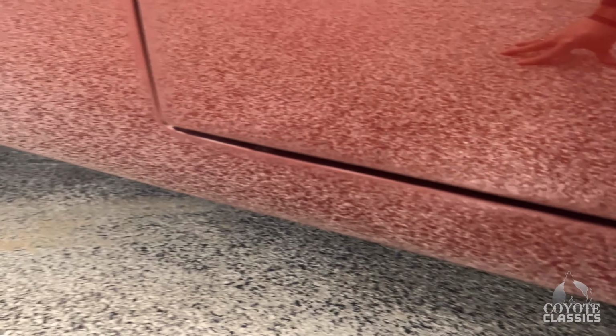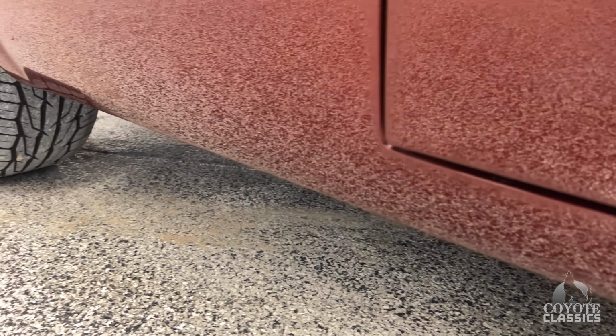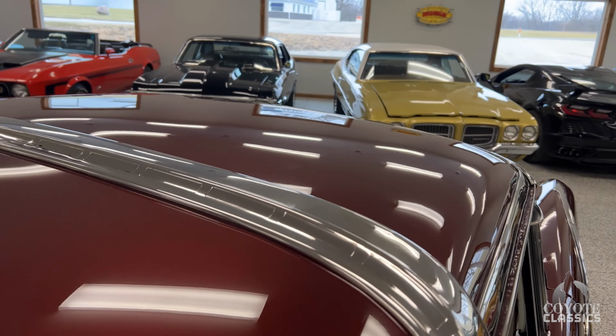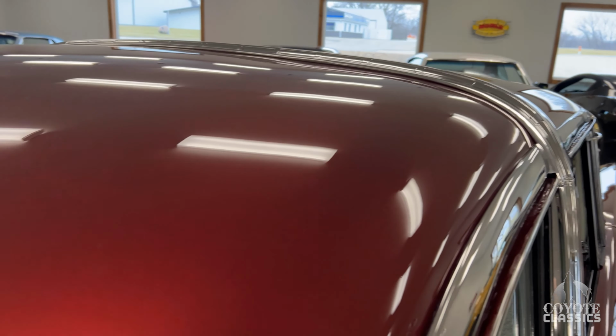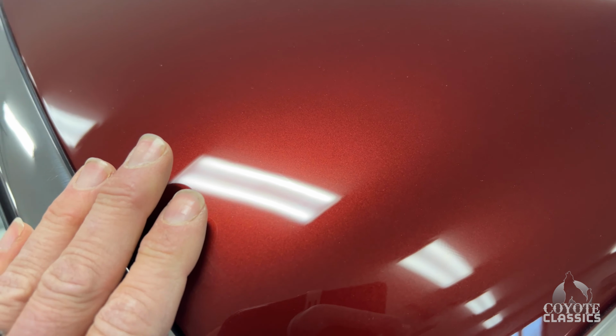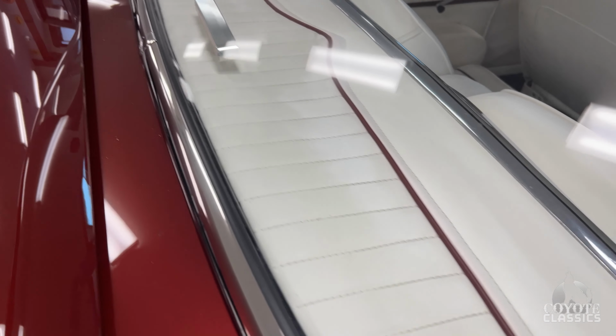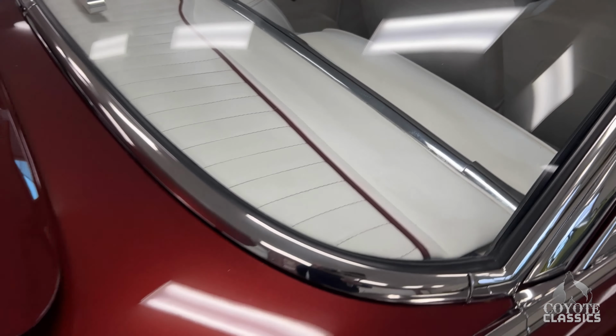Same thing with the back of the door. It's tucked in there beautifully. A quarter panel behind the door in front of the wheel is perfect. As we look over the roof, no dings, beautiful paint. The metallic is laid out just excellent. Back shelf is nice. It does have the third brake light. Top of the back seat is excellent as well.